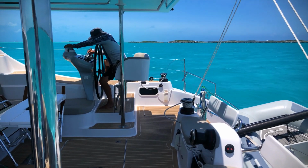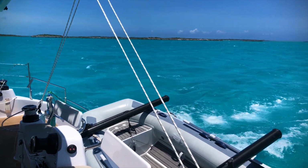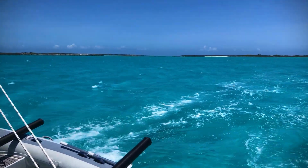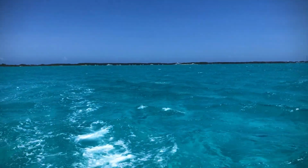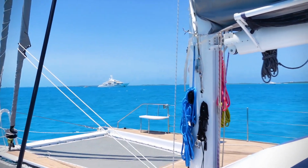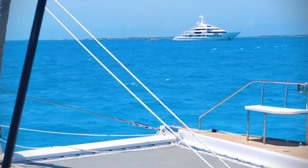We thoroughly enjoyed exploring this area, but it was time to start making our way back towards Fort Lauderdale. Since we didn't get to explore Shroud Cay on the way here, we planned to sail the 22 nautical miles from Staniel Cay in the afternoon, so we would have the whole next day to explore the mangrove dinghy trail on Shroud Cay.